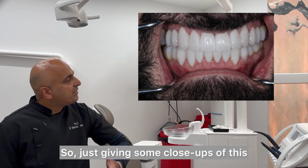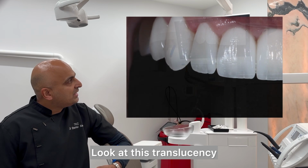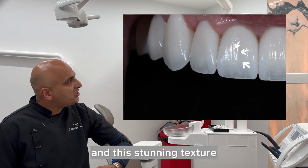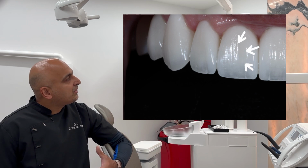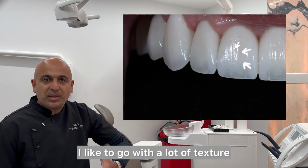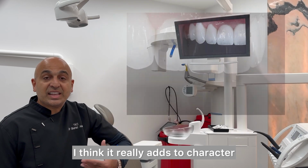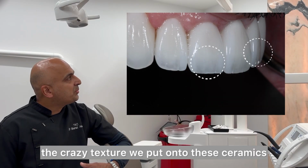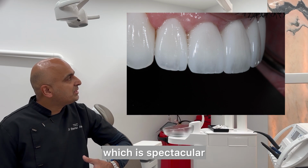So just giving some close-ups of this. Look at this translucency that's been created, and this stunning texture. On men, I like to go with a lot of texture. I think it really adds to character. And you can see it here, the crazy texture we've put onto these ceramics, which is spectacular.